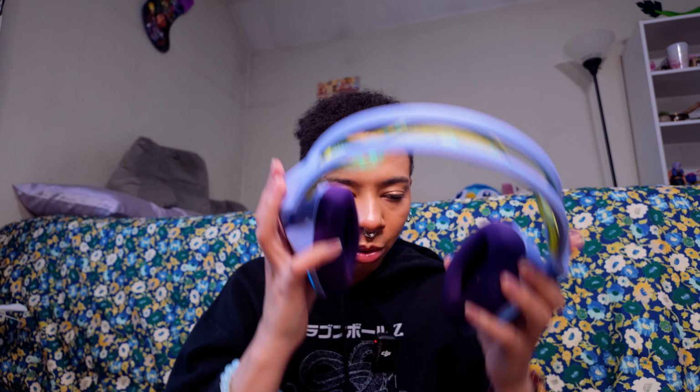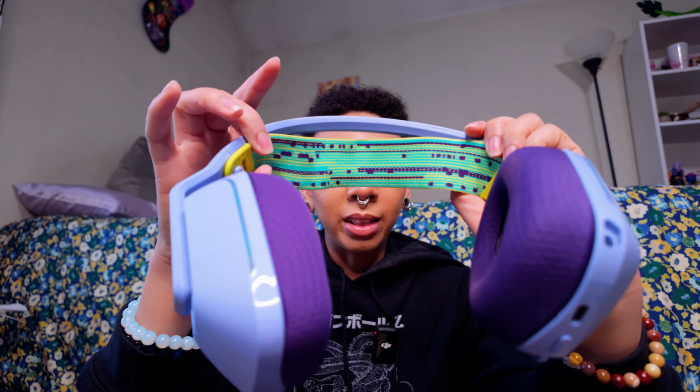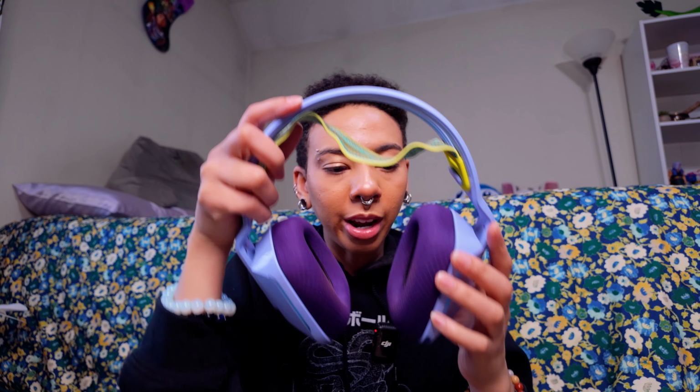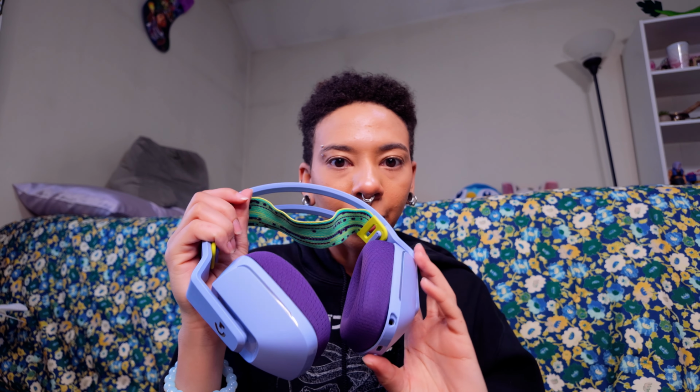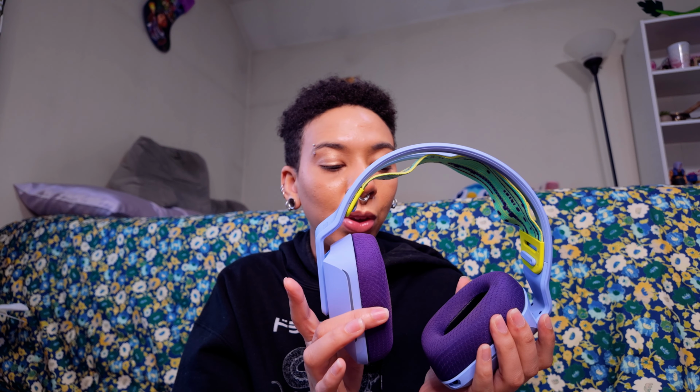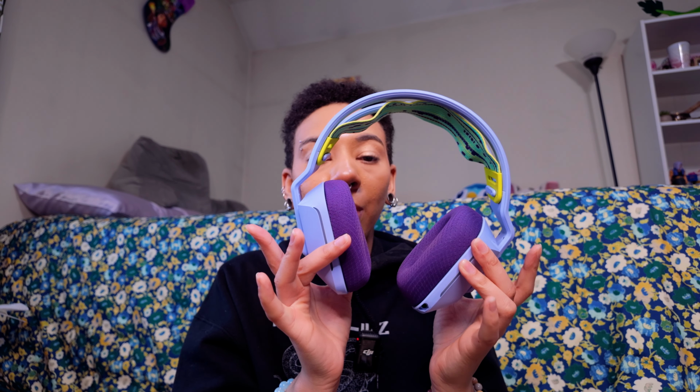And you can also adjust the band that's on the inside, so it can be looser or tighter on your head. But I really love these because it gives you 360 audio. I've never had that before. So when I started streaming and gaming with this headset, it felt like I was actually inside the game or inside the show I was watching. And it was just a game changer. So if you play video games, I would definitely recommend getting this.